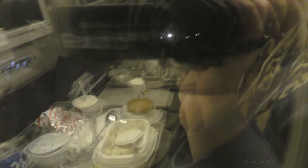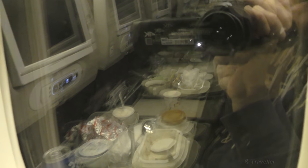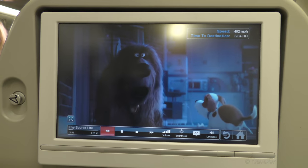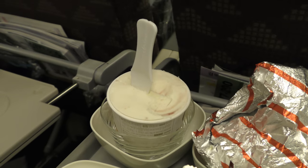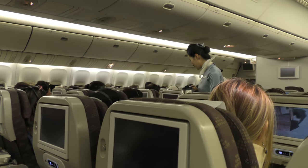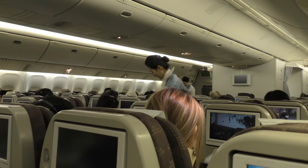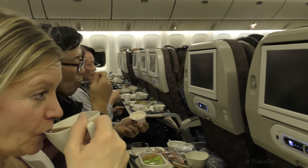Still not much to see outside that window, therefore I'm not going to film there until maybe when we land and at least see some lights. Secret Life of Pets is still running in front of me. My ice cream is also waiting to get a little bit softer till I eat it. Maro's having her coffee, and this stewardess is serving the tea. They're so nice and smiley. Yes, such a friendly crew, and that's on both flights we've had with Korean Air. What a pleasure. How's the ice cream?